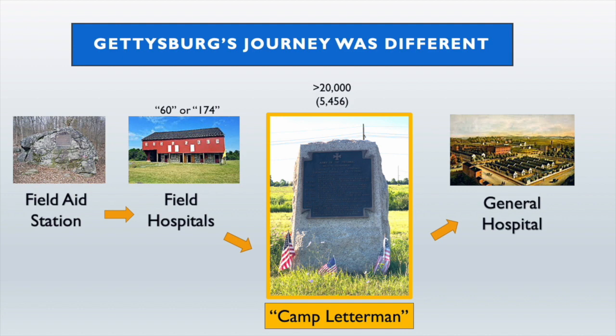Following the battle, it's estimated that there were over 20,000 casualties on this field. Among those 20,000, 5,400 were Confederates. These soldiers were scattered among field hospitals all over the area. Henry Janes, the guy that will be in charge of all the field hospitals, said there were 60, but Greg Coco in his book A Vast Sea of Misery has defined 174. Things are too scattered to take care of these soldiers and transfer them to large general hospitals in the city. They need a temporary way station where they can be put together and safely transported to the large hospitals on the East Coast.